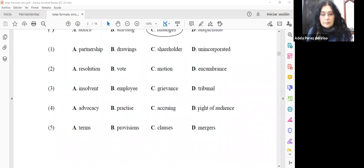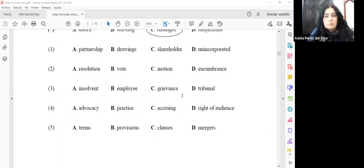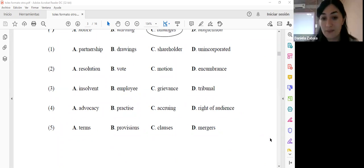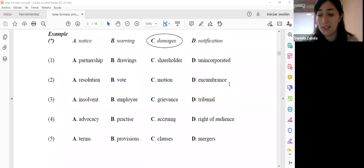I'm thinking the people from the Diplomatura are probably a bit lost, but all this is in the TOLES book. If you go through the book and the theory there, you can find all this vocabulary and all these areas of law. We have 3-4 months ahead to prepare. You can catch up on what we have seen from module 1, and also you can practice. On one hand, you have to study for the exam.